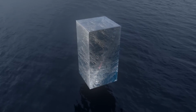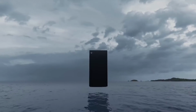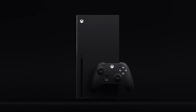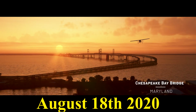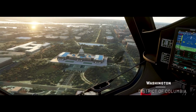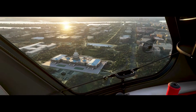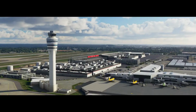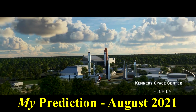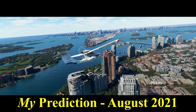So let's get the burning question out of the way. When will Flight Simulator 2020 be released on the Xbox consoles? The PC version of Flight Simulator 2020 was released in August 2020. So it's my prediction that the Xbox version, with that predicted summer 2021 release date, will be released in August 2021 to tie in with the PC anniversary.